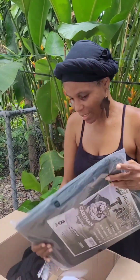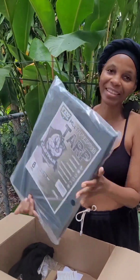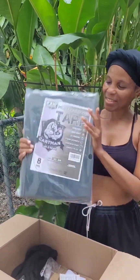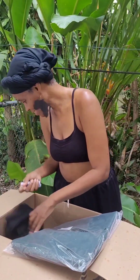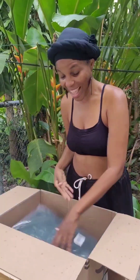Alright, this is my tarpaulin. I bought a tarpaulin. So this is my tarpaulin. I think that is everything. Alright, so I think that is everything from this box.